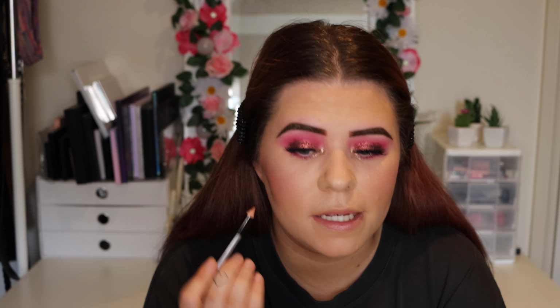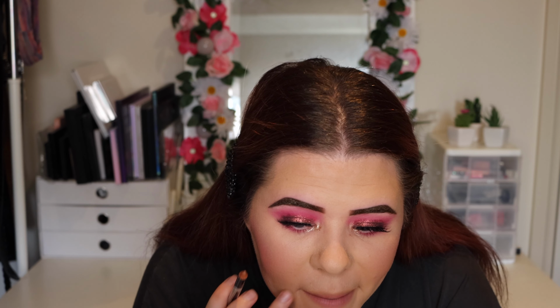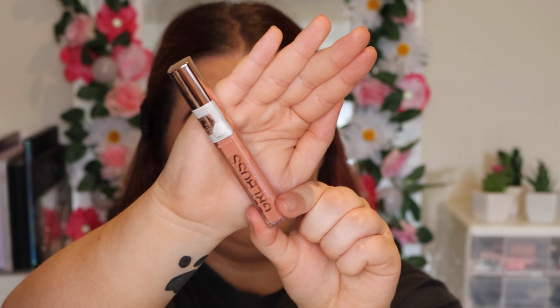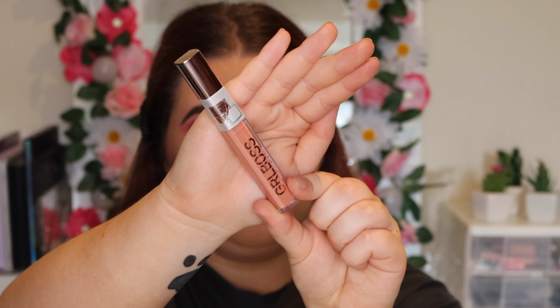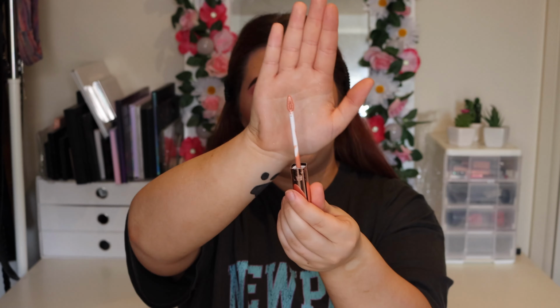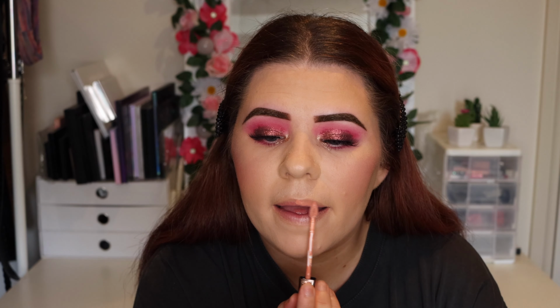I'm not pressing very hard because obviously I got my lips tattooed, but it seems to be appearing quite well even though I'm not pushing too hard. And then I'm going in with the Australis Girl Boss High Shine Lip Gloss in the shade Peachy Keen. So this is sort of like the Jeffree Star concealers if you've ever seen them. So the applicator is a sort of teardrop shape and then it's got a hole through the middle of it.